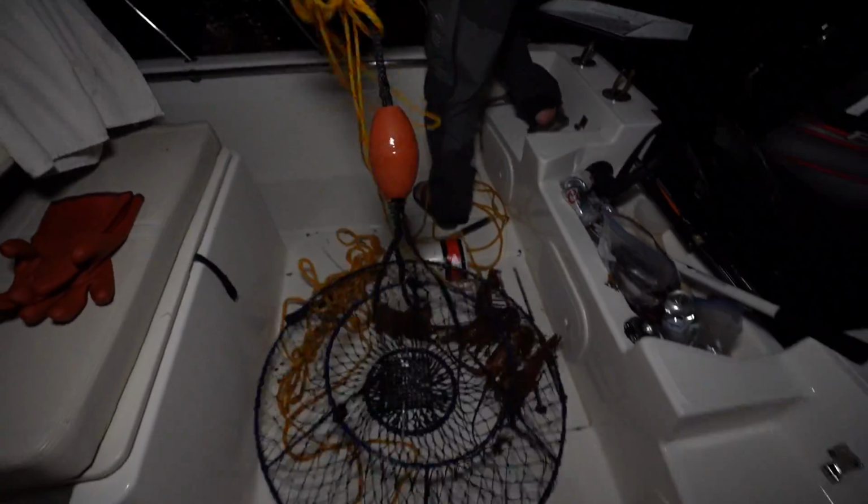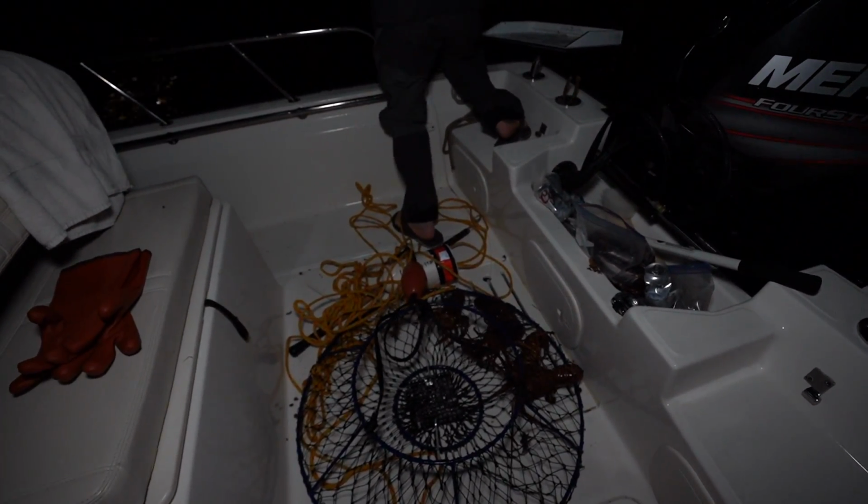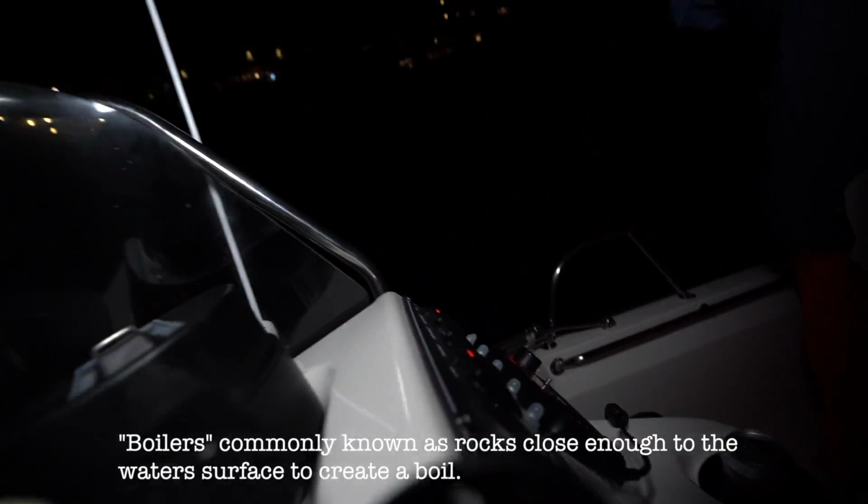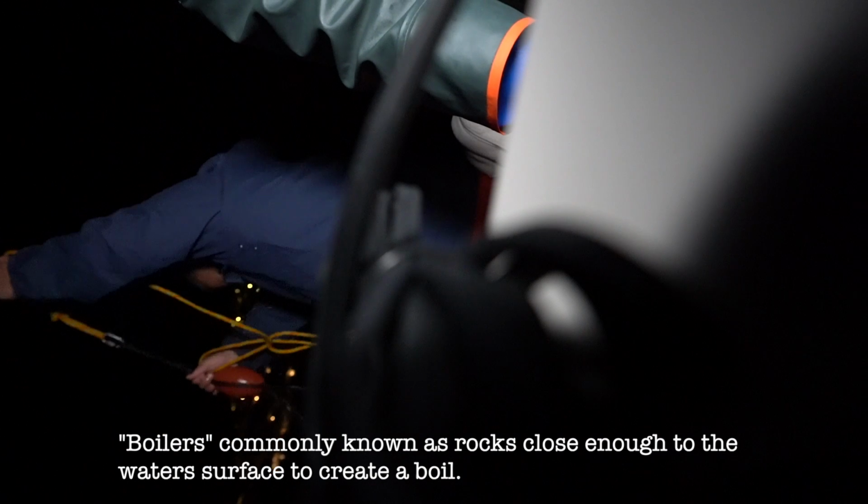Okay, do you have lines clear? Matt, do you have lines clear? No. Holy shit. Do you have lines clear of the prop? I'm back. Wait, no, neutral. Neutral. Hold this. Quick, we're on boilers, dude. We're on boilers. Reverse. Do we have lines clear? Yeah, line's clear. Okay.